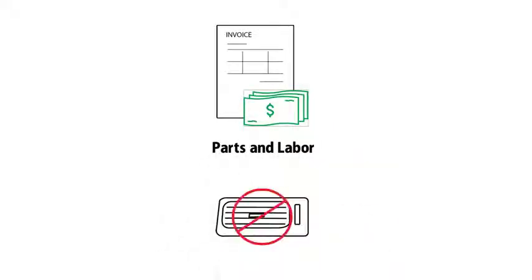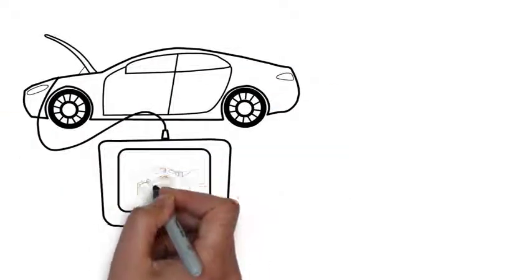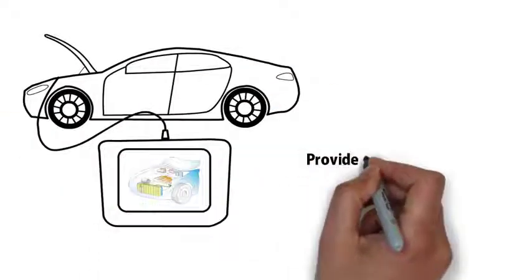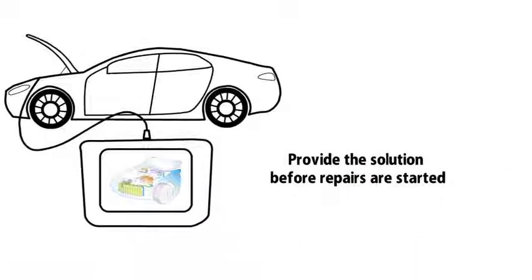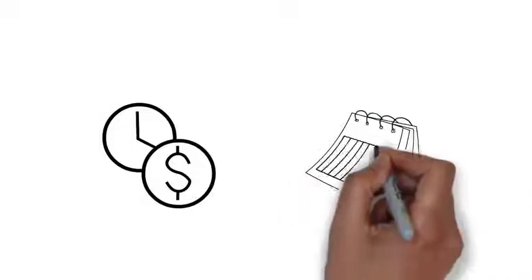This is why we suggest paying a small fee for an expert to diagnose the AC issue and provide the solution before repairs are started. This can save you time and money now and in the long run.